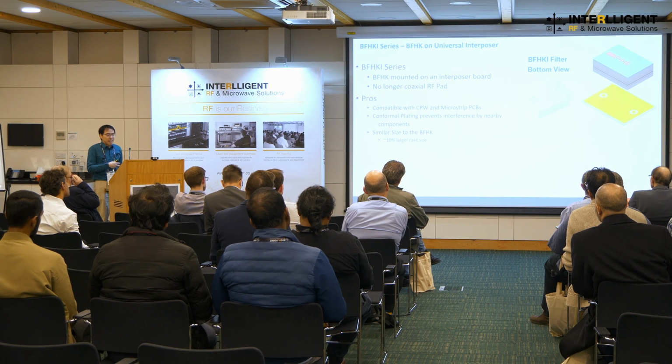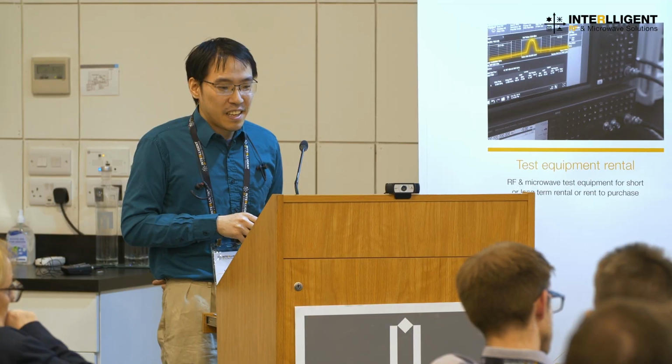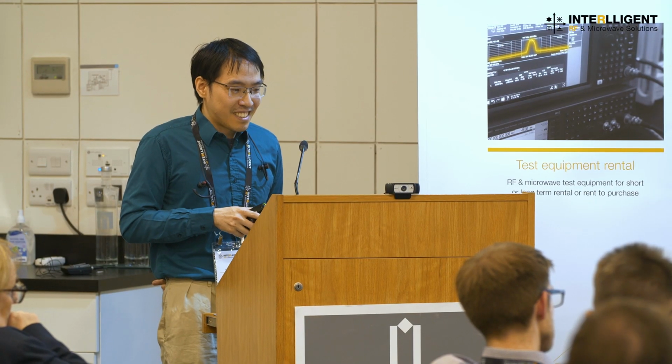So the BFHKI is great. It's compatible with CPW. It's compatible with microstrip PCBs. It has that same level of conformal coating around to prevent interference from nearby components, and it's only slightly larger than the BFHK. So what are the cons?